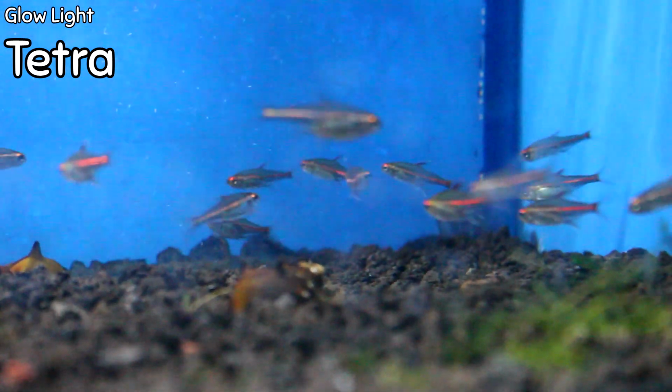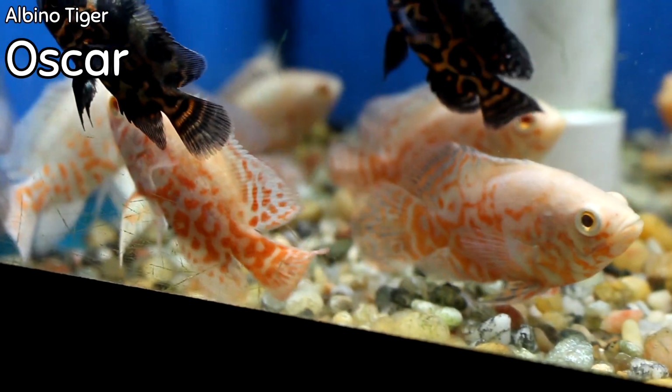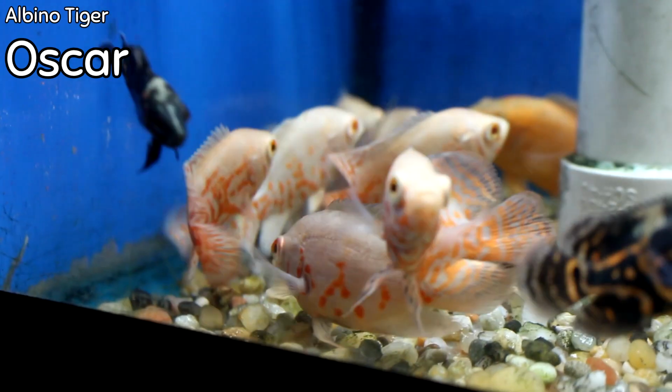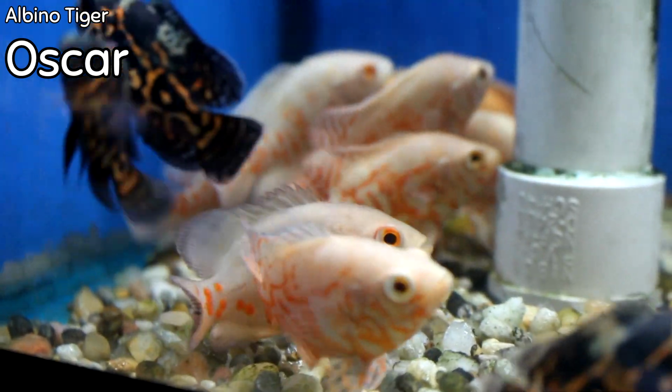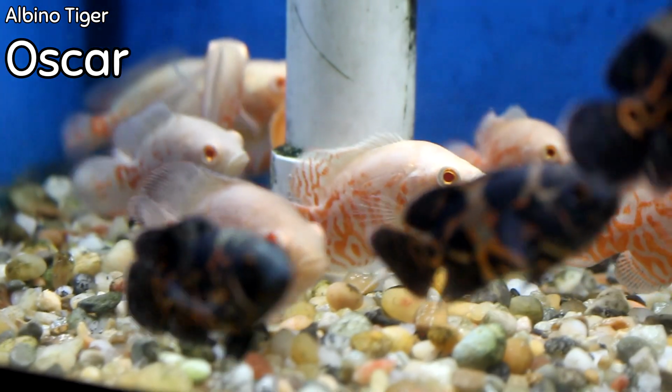Super. Albino tiger Oscars came in yesterday looking great, and they're at a fantastic price. Usually these guys are a lot more expensive than they are now, but these came in perfect, and we got a good deal on them, so we're passing that on to you.